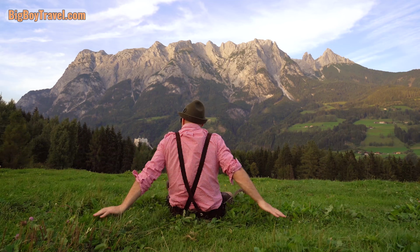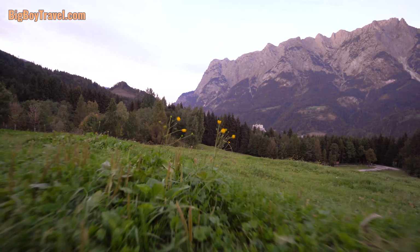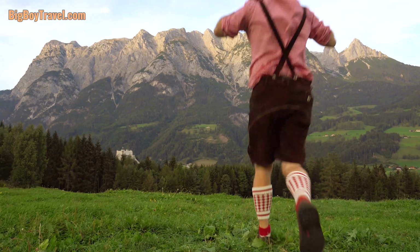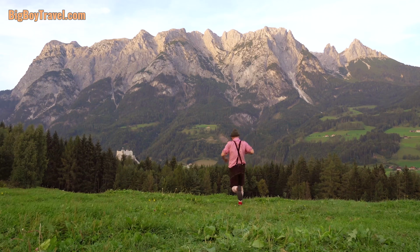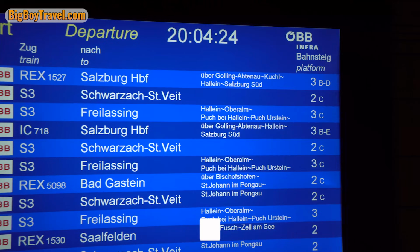Make sure to collect all of your belongings and trash before taking in one final view and heading back down to Werfen. If you don't have a flashlight, make sure to start the 30-minute hike down at least an hour before sunset. Reaching Werfen station, you'll head back to Salzburg by train the same way you got here.